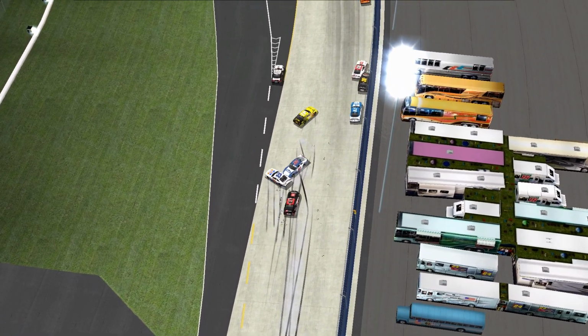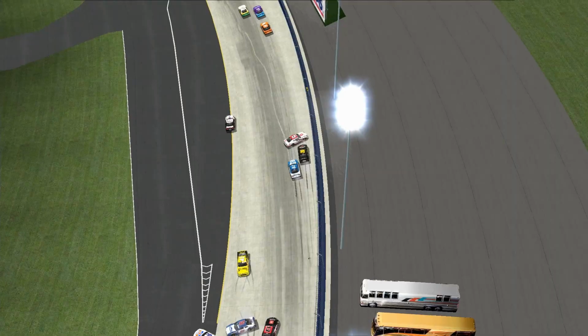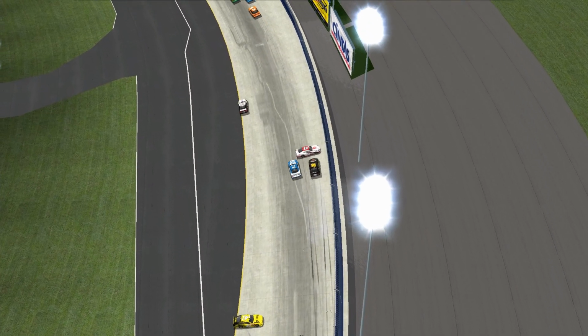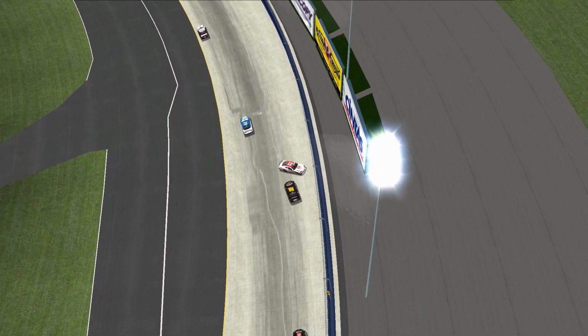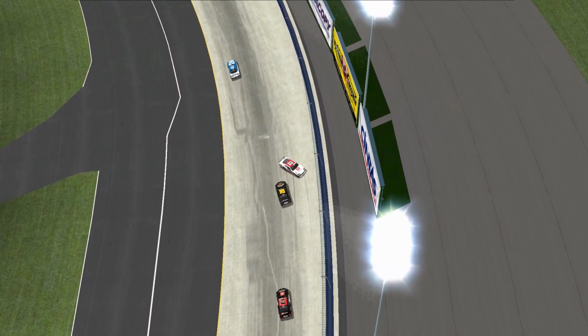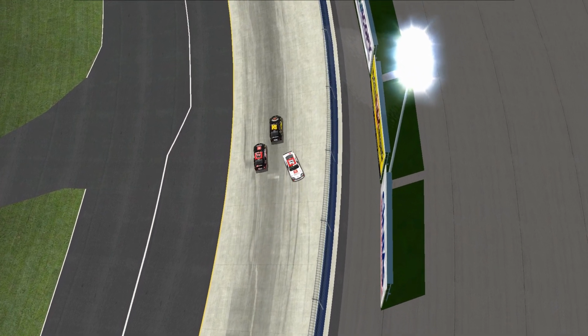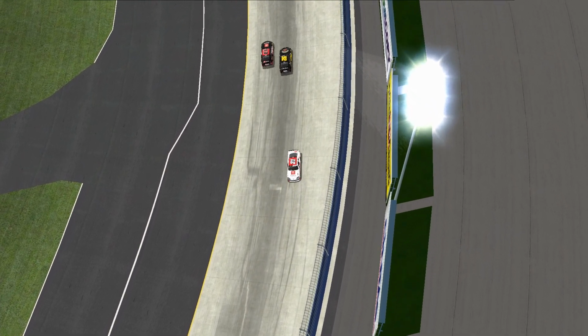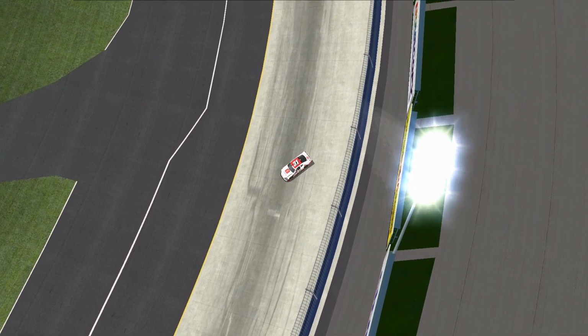Carter Joey's going to come in and hit the 41. He'll go sliding up into the 92 of Riley Snare. There's Matt Tuck and Vic Merlin coming in. And then Eric Olson may have gotten a little bit of damage there in that 78, but looks like he gets by relatively unscathed. But the same cannot be said for everyone. We may or may not have some cars out of this race. We'll see.